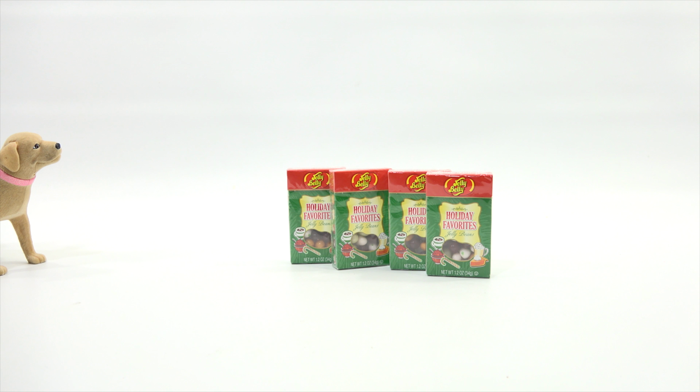Well, holiday favorites. Which would be flavors? Yes. Jelly beans from Jelly Belly. Whoa. How about that? That looks exciting. Do you think it's like turkey and stuffing? Well, let me see. I see hot cocoa. I see pie, candy cane. And some ham. I don't see a ham. I don't think that's a ham. I think that might be cranberry, something like that. Yeah, that could be it.